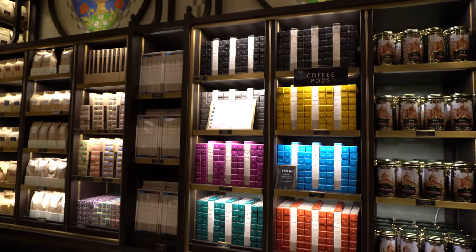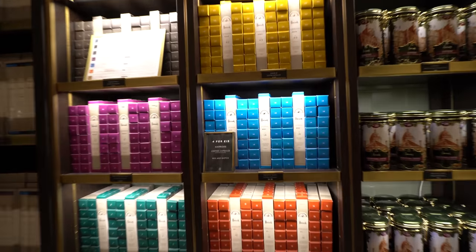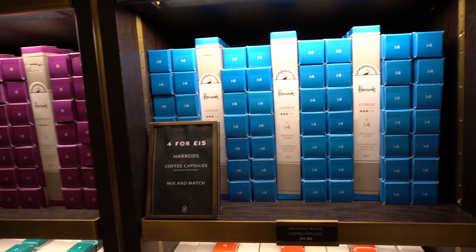And I always say, check if you're buying loose leaf tea or an actual tea bag, because I think a lot of people make the mistake of buying loose leaf, and a lot of people can't be bothered with that, which is fair enough. Now, I'm not really a coffee drinker, but they've got a full coffee pod section here, and they've got Harrods' own coffee, which is amazing.